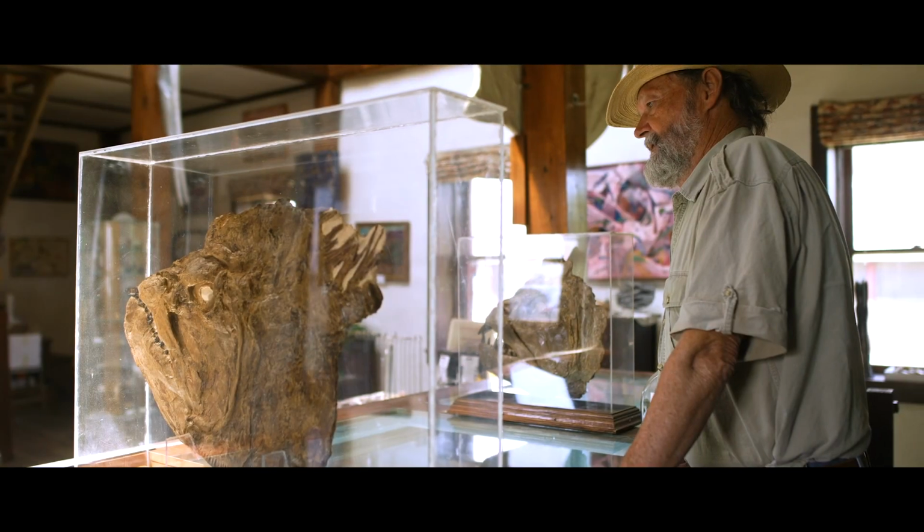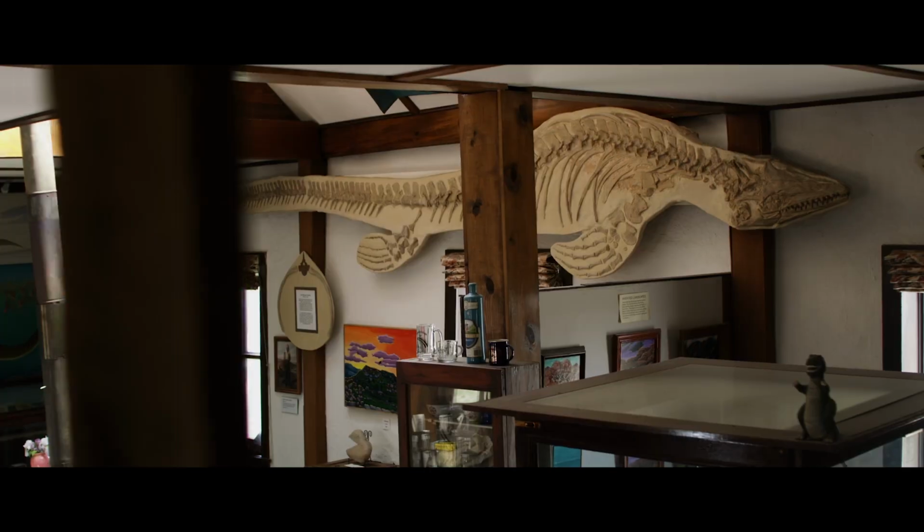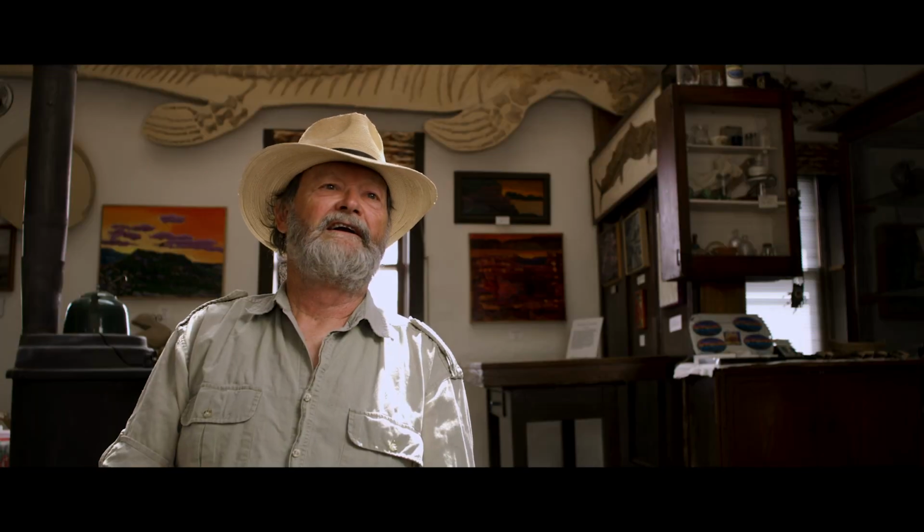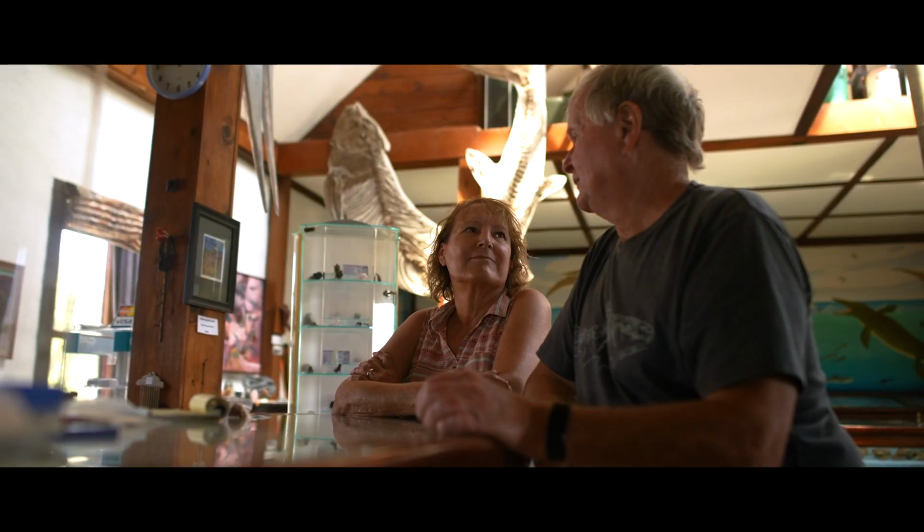People have asked me, what's your best fossil? I do the old trite answer: the next one. It's really great to see kids walk in and they see the fish, first of all, the big fish. Whoa, it's a big fish. That's pretty cool. Although some adults react just like the kids too.